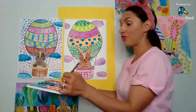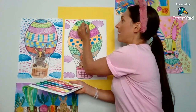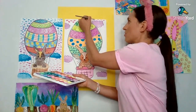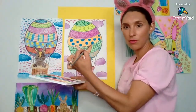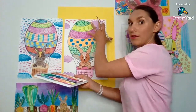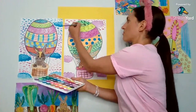This is what I want you to do. Grab a color on your paintbrush and go dash, dash, dash, dash across your page from left to right, okay? Now, try and make your little dashes look really similar. Try and make them look all the same. If you have a different idea for your background, you could just paint it all one color if you wanted. That could look really good as well.